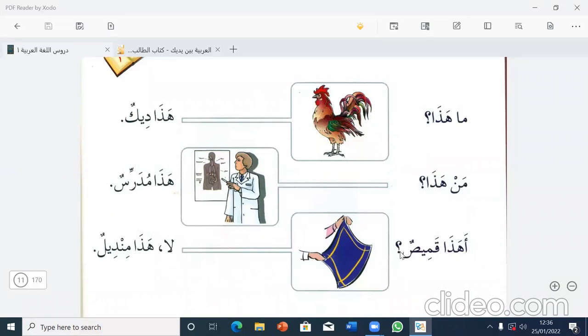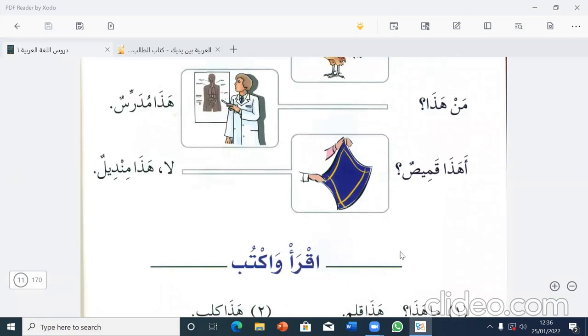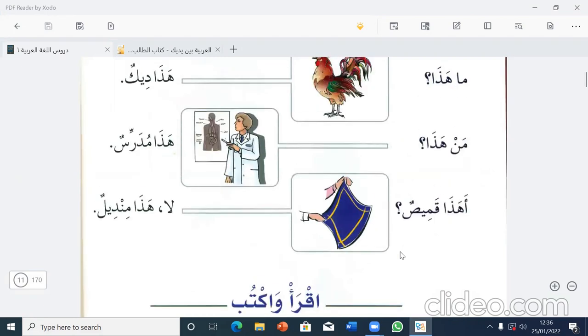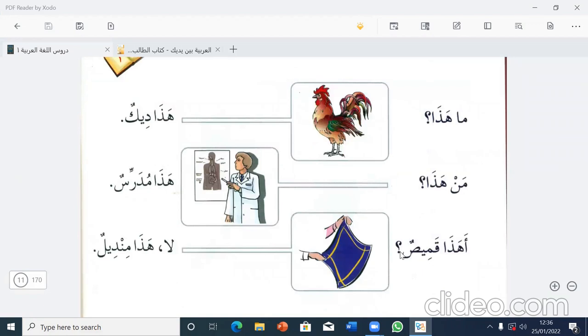Also here. Ma hada, what is this? Hada dikun, this is a rooster. Man hada, who is this? Hada mudarisun, this is a teacher. Ahada kamisun, is this a shirt? La, hada mindilun. No, this is a handkerchief. Okay, Noor? Yes, teacher. Read.